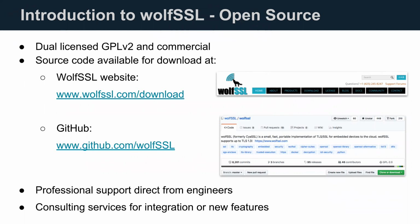We also offer consulting services as a company, and one of those is a quick start solution. So if you have a need to get wolfSSL up and running in a week or 2 weeks, you can leverage our engineers. We come on site, we'll do that for you, or we can do it remotely if you can provide us access to your systems. And we do various other consulting as well, including system architecture, stand-up design, etc.